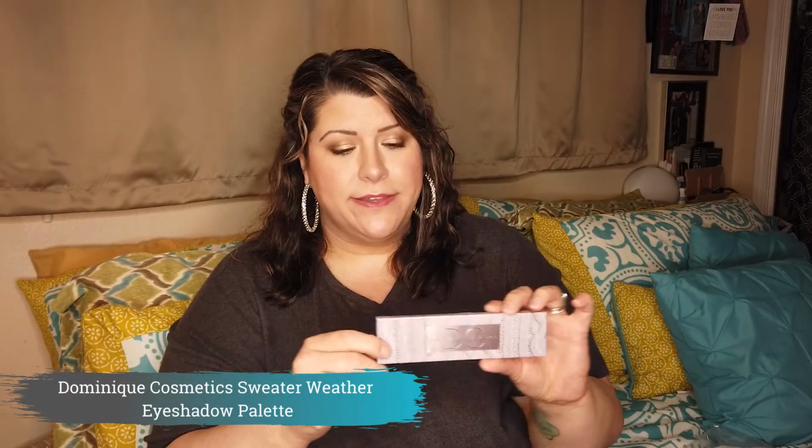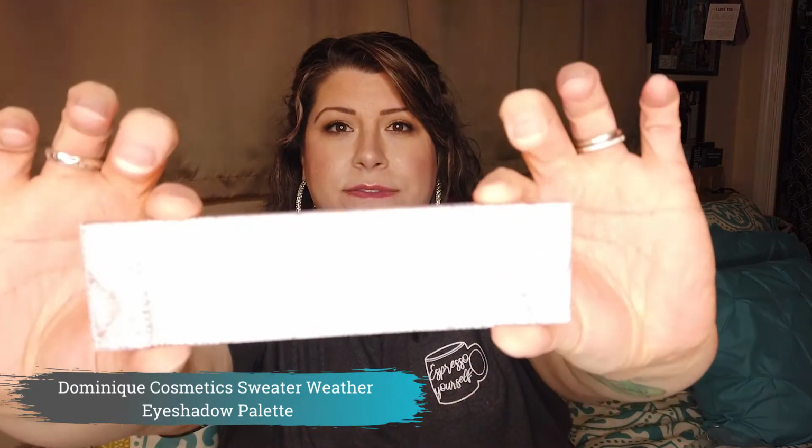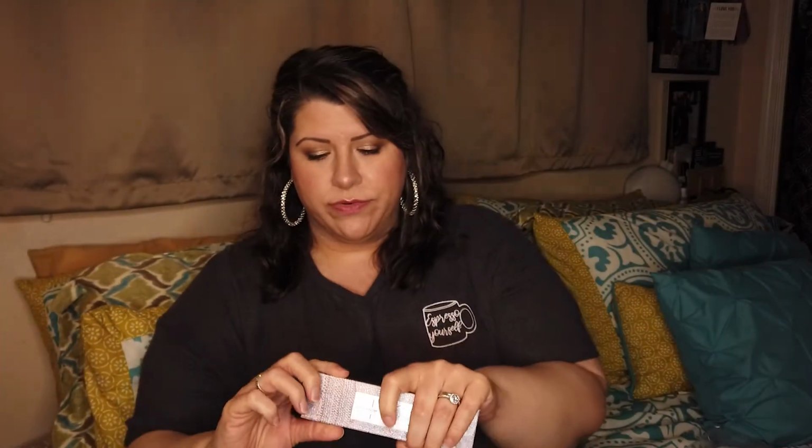As far as specific items that came in this box, I have 4 add-ons, but this is the last of the ones that actually came. These are the products that came in the box, and then I added stuff on. I added 4 things on. This is the last thing. Okay, Dominique Cosmetics Sweater Weather Eyeshadow Palette. It has this cute sweater graphic. Can you see that? Sometimes the light is too bright.